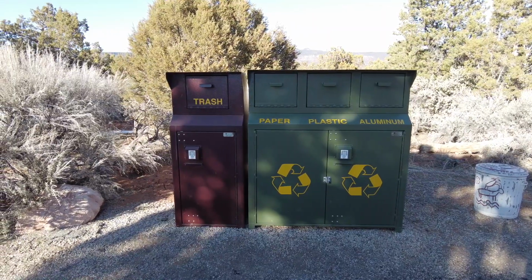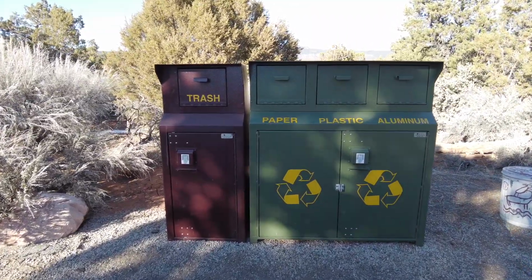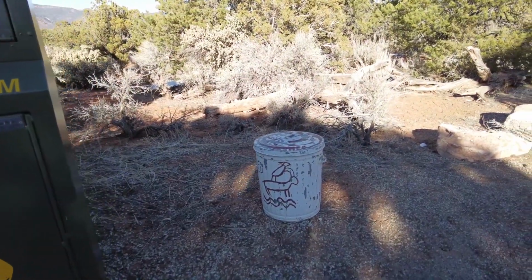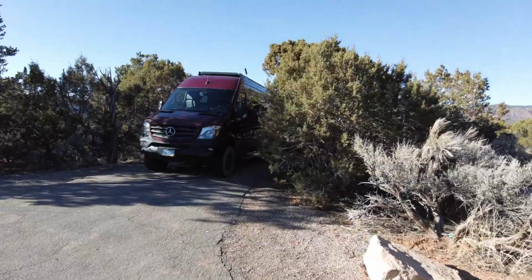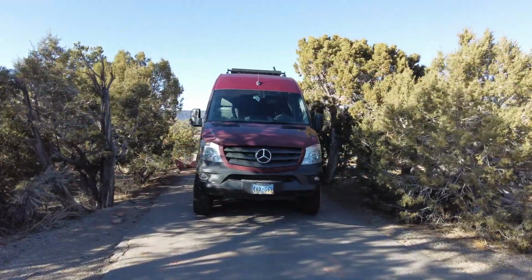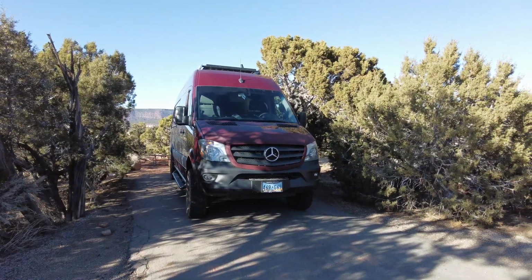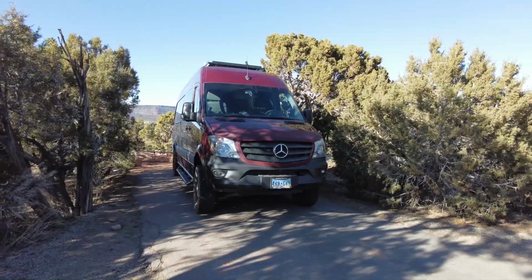There's several sets of containers for trash and recycling, and next to them they've provided a nice receptacle for your fire pit ashes. Here's Red Rover tucked away in her campsite for the night. We chose campsite 4. It has a lot of good sunlight for our solar panels during most of the day, and it's protected from the wind by the trees.